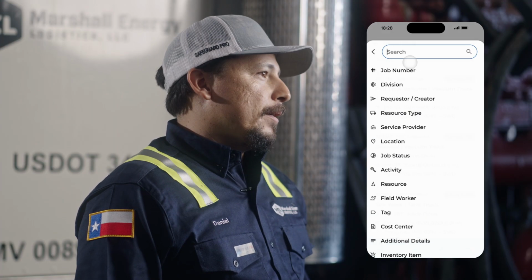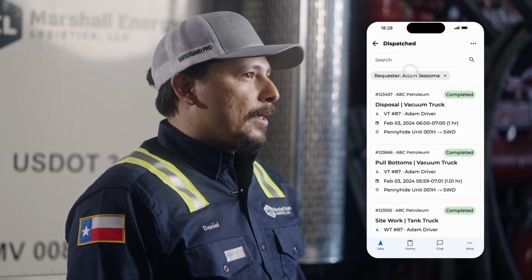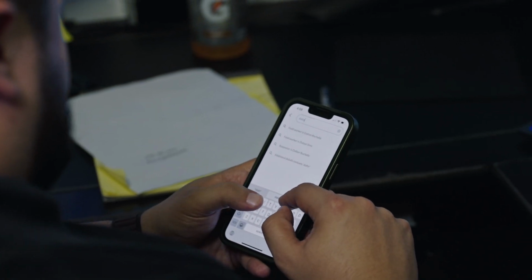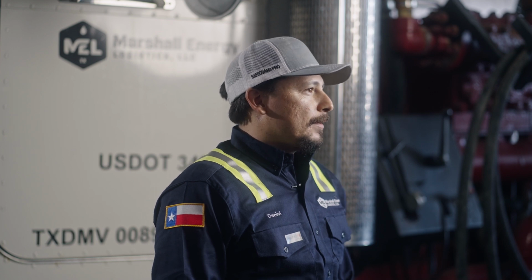One feature that I like with IronSight is that you can go through the history of past jobs that you've done before. So if you worked with that company before, you can search their name and you can see how they like to work and where you want to dispose. It's all there on the app.